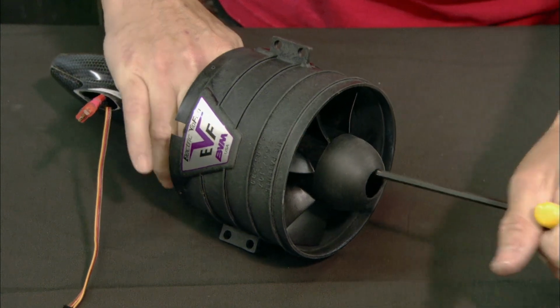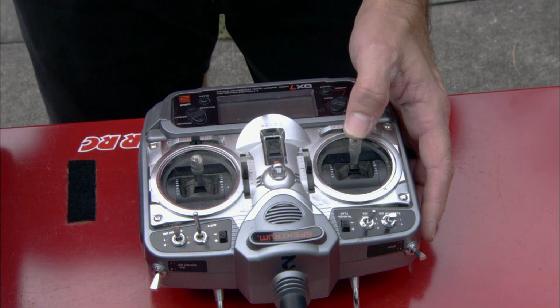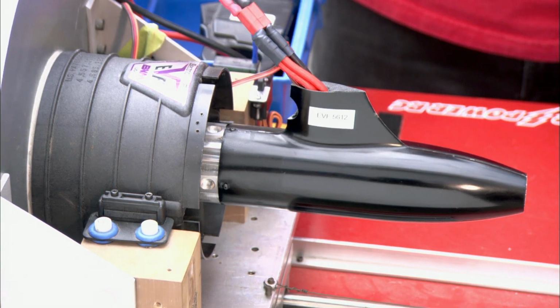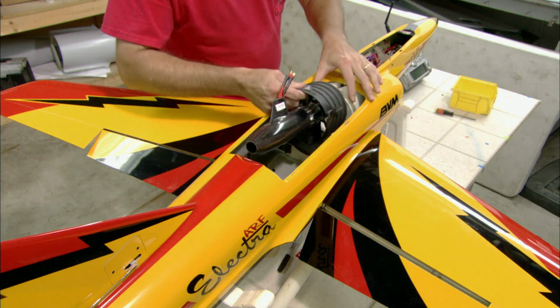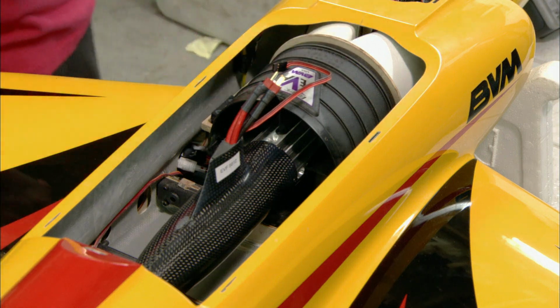It's now time to power up this motor at a test station. He brings it up to full throttle and measures the thrust it generates. It passes the test, so he installs it in the model jet's fuselage. Later, this ducted fan motor will be connected to a battery pack.